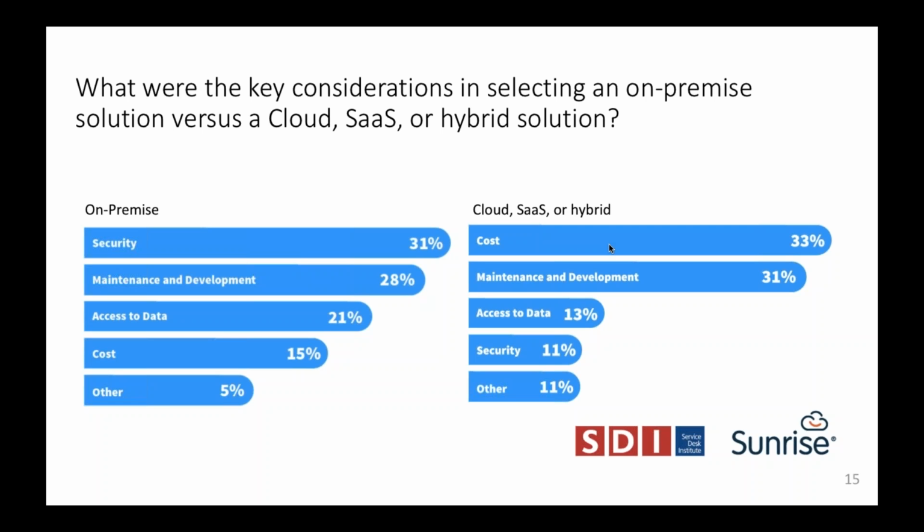Again, some very interesting findings. As we can see, both sets of considerations have maintenance, development, and access to data as high considerations. It's even more interesting to see that security is the highest on-premise consideration. So those organizations potentially see on-premise as a more secure option, or may have specific security needs that they need to meet as an organization. However, security is one of the lowest considerations for cloud, SaaS, and hybrid-based organizations. So those organizations either may perceive that cloud or SaaS solutions are as secure as on-premise solutions, or they don't have the same specific security requirements or needs.